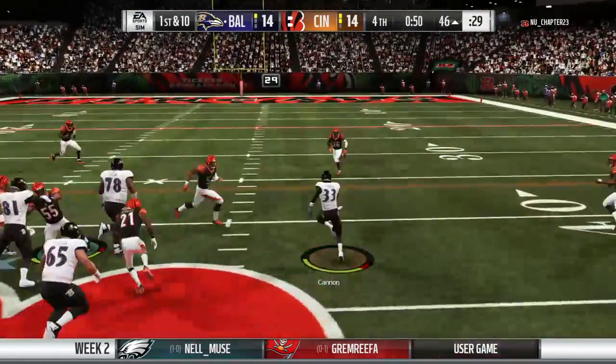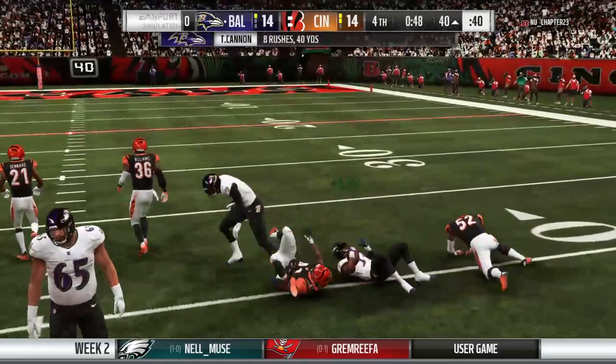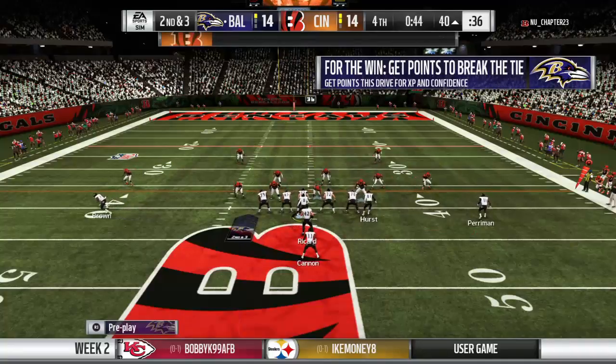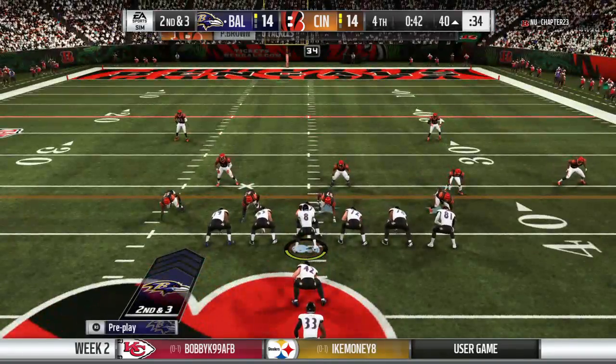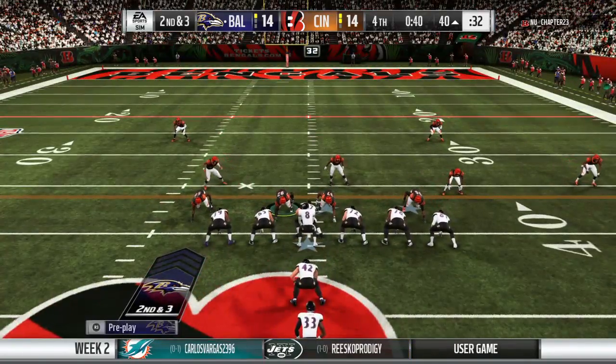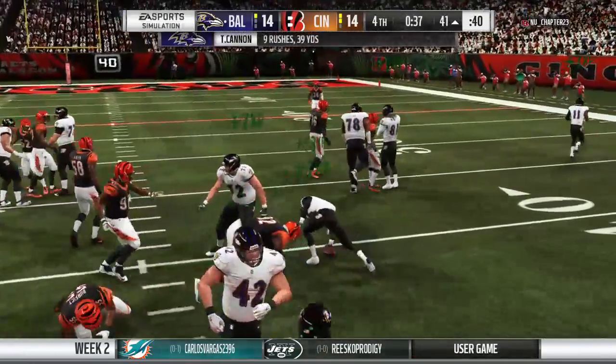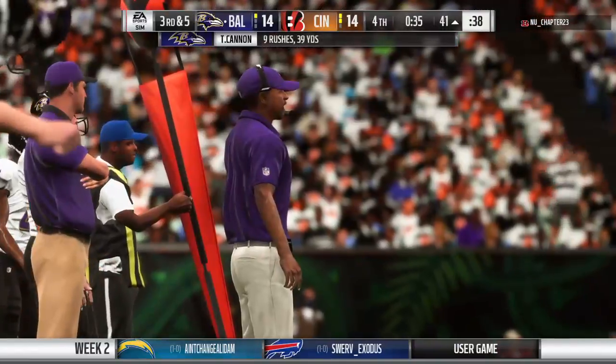And they'll go on the ground. And an alley to run. And a pretty big hole as he's down to about the 40. It's a 7-yard carry to set them up with a 2nd and 3. At this stage, you've got to hustle. You've got to get back to the line of scrimmage because you're saving that timeout to make sure you have a chance to get your kicker out there for the big shot.